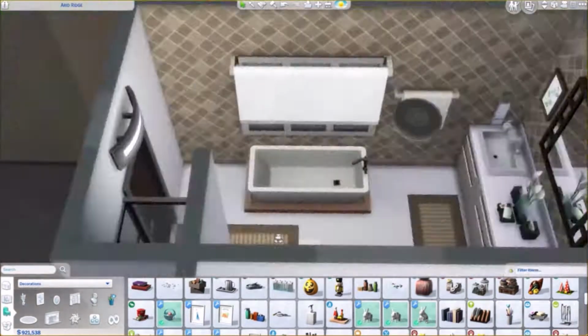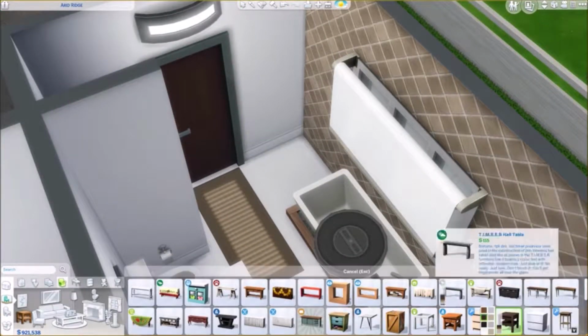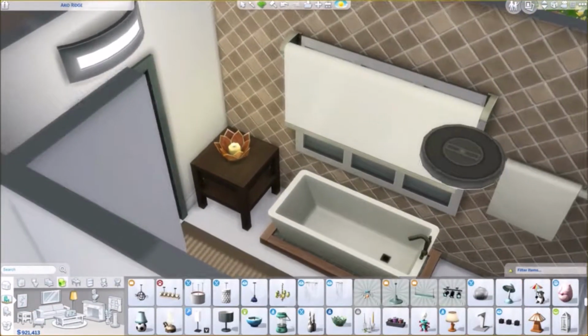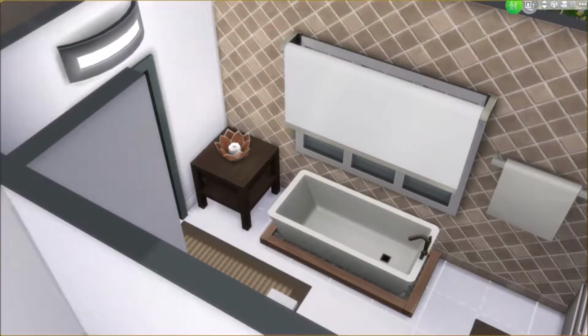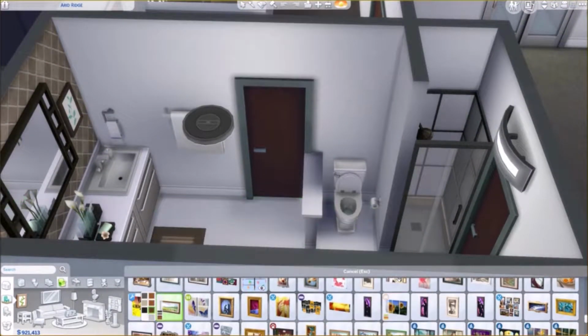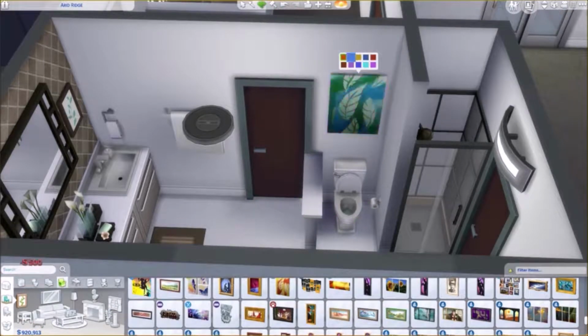I think this bathroom, maybe this bathroom. No, okay, so the hallway and the teen bedroom, those are my two favorite. And I think the master bedroom too. The master bedroom's really nice. But yeah, I also really like this bathroom.